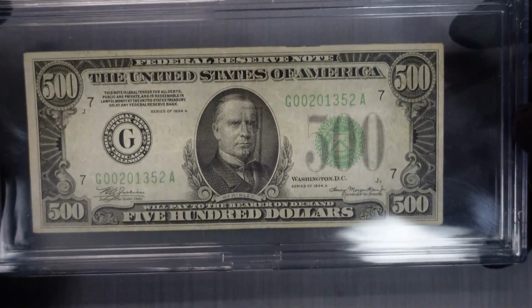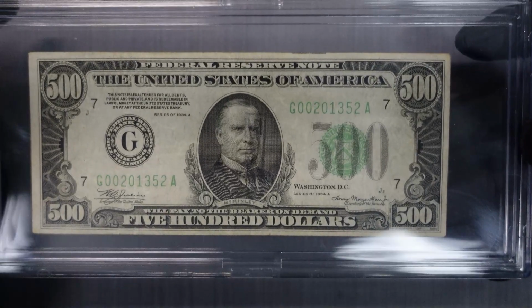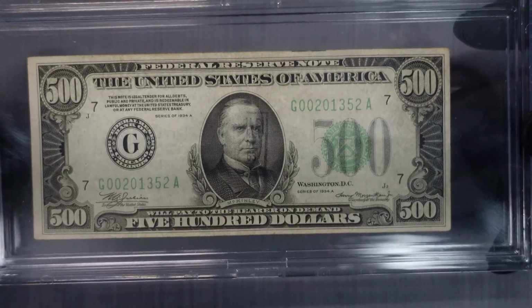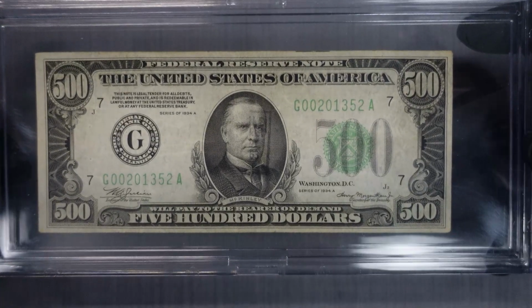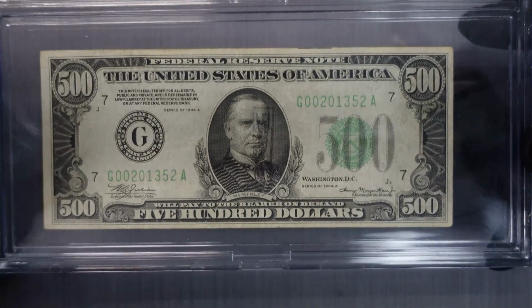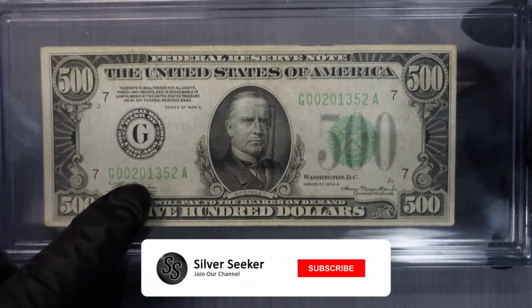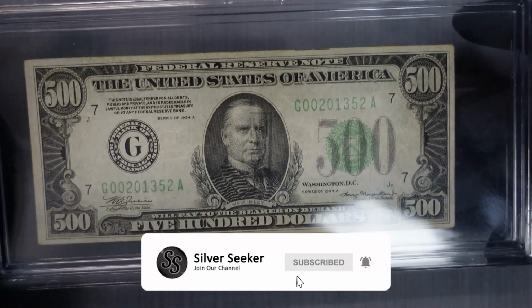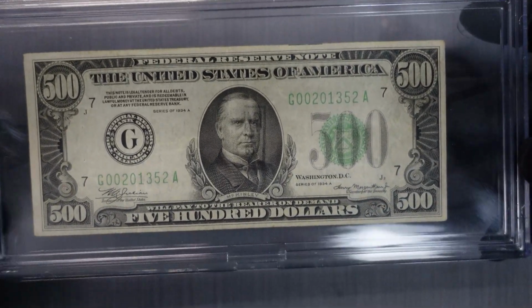Now, as you know, guys, the $500 bill and the $1,000 bill, which we are both going to show you today in this video, are no longer in use. However, they are still legal tender by the United States. So technically, I could actually go and spend this at a store if I wanted to. Of course, that store may or may not accept it. They may not think it's real or not.